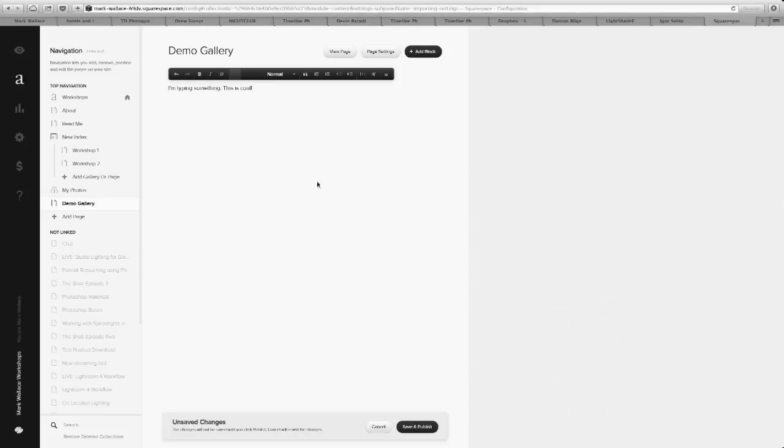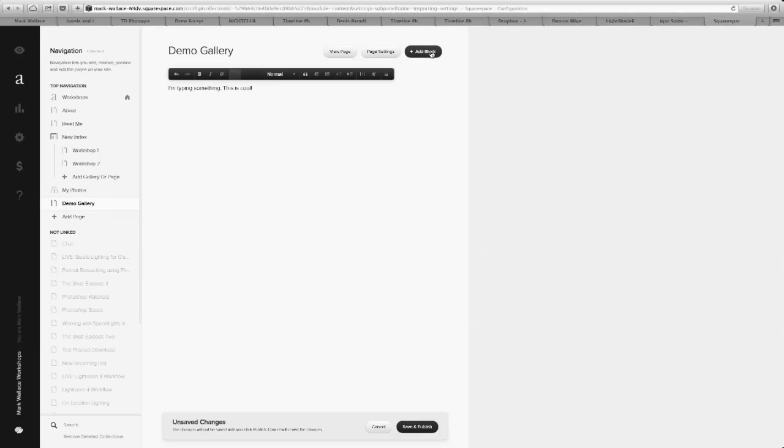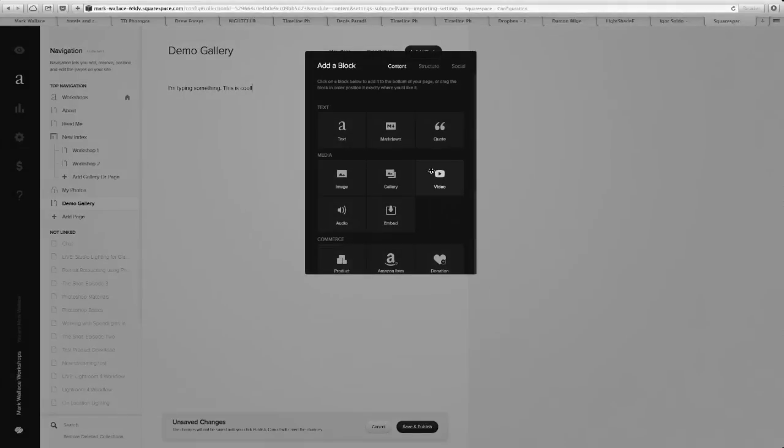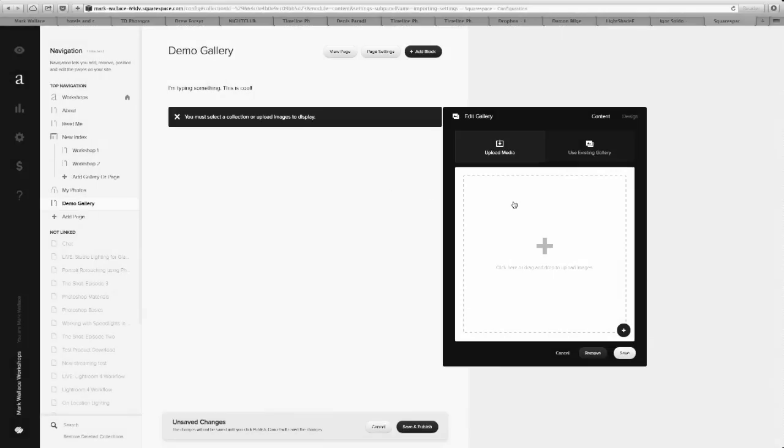And so now let's say we want to add a gallery to this. Well, we add galleries in different chunks of content by clicking this little add block. And blocks are chunks of content that you can put on your site. So I'll add a block, and I can add text or markdown or quote, all kinds of things. If you don't know what that is, you don't need to. But I want to put a gallery in here. So I'm going to click on gallery. And now all I have to do is drag and drop my files into this.